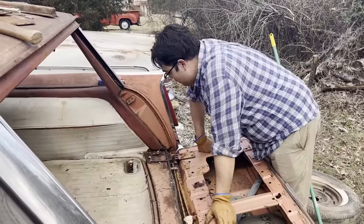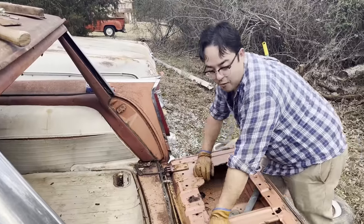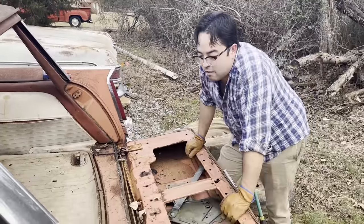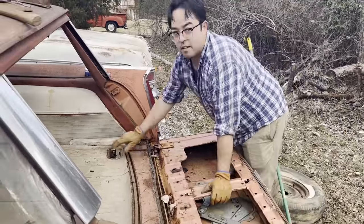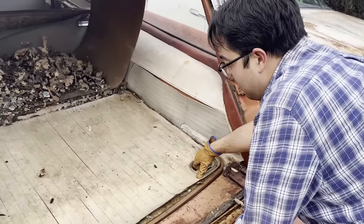Well, people say I need to smile more, but not really something to smile about when you have to break your way through a tailgate. So now I want to see what's inside this trunk. Besides dead rats and I don't know what.